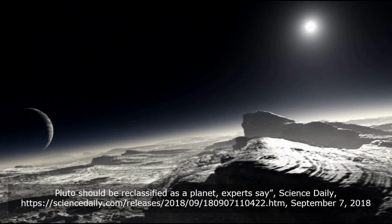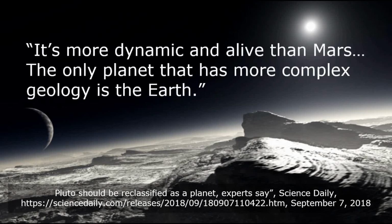As one article in Science Daily said, it's more dynamic and alive than Mars. The only planet that has more complex geology is the Earth. And there's a picture of the surface of Pluto.